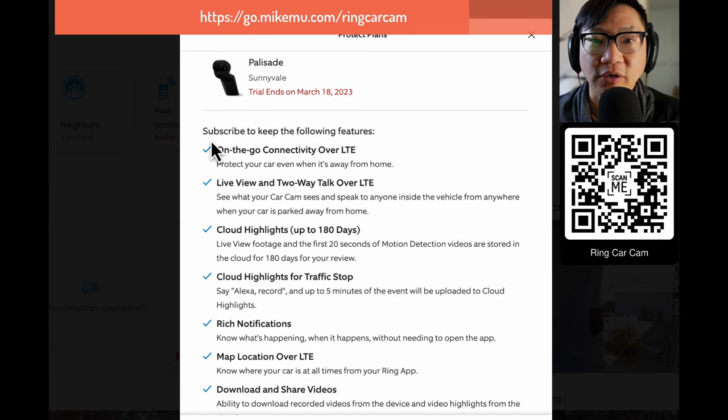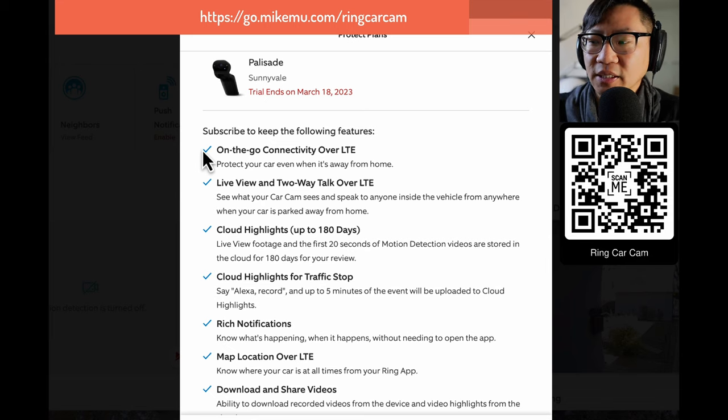You get a free trial for months. You get to try out all the premium features to figure out whether or not you want to keep it. And what you get is on-the-go connectivity over LTE, always connected. Right now, our Palisade is all the way in San Bruno. I can just open up my app, and I can just check on the car anytime that I want to. Or if something happens out there, I'll get a notification, and I'll be able to see what's going on.